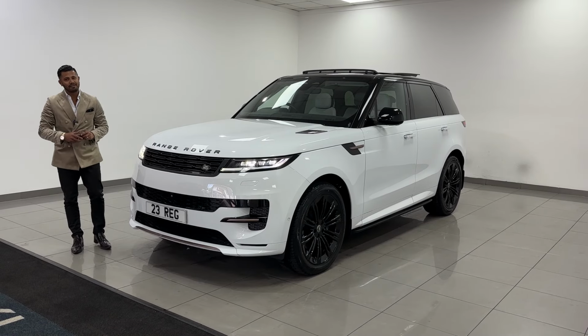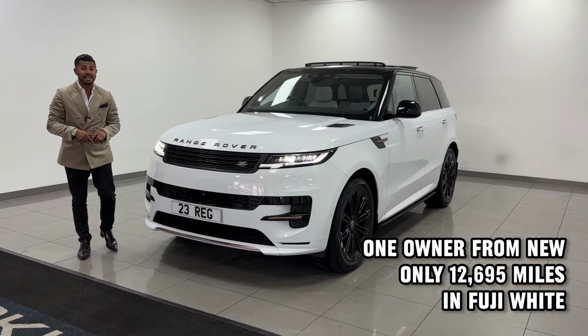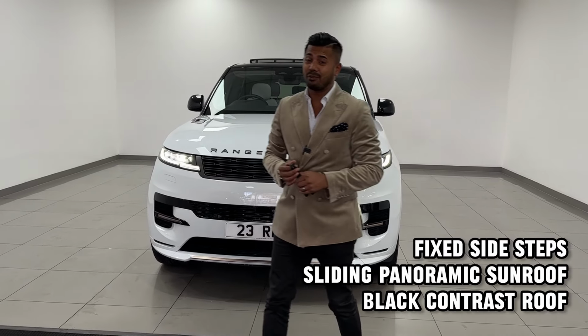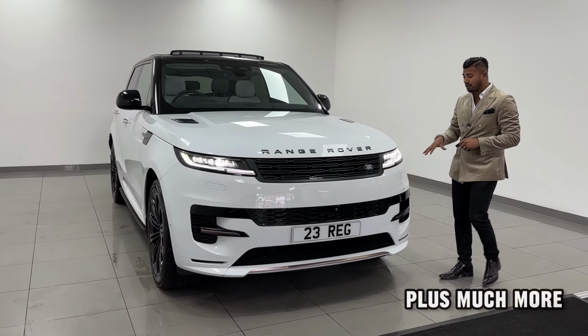Another awesome value for money. This is the Range Rover Sport D300 Dynamic SE in Fuji White on a 23 registration. Live pricing today, $73,990. This car's got 12,000 miles on. The Dynamic SE gives you more than enough specification.